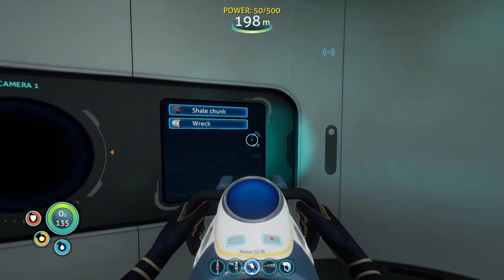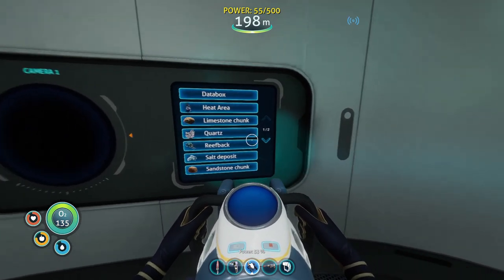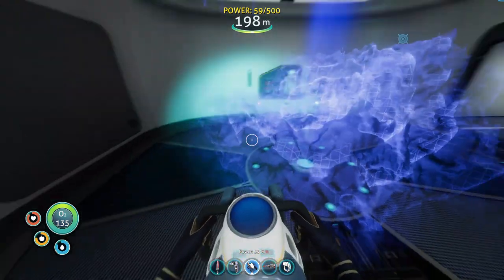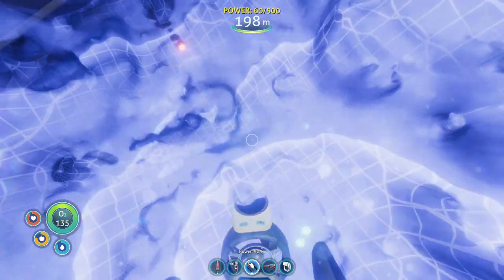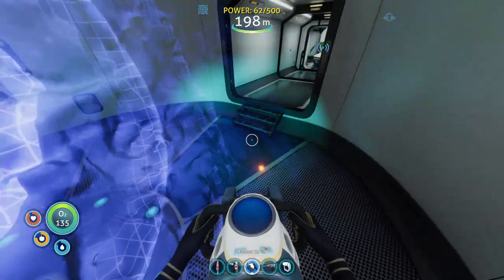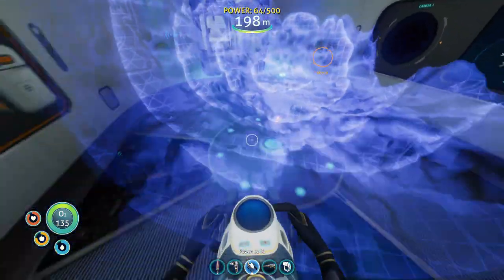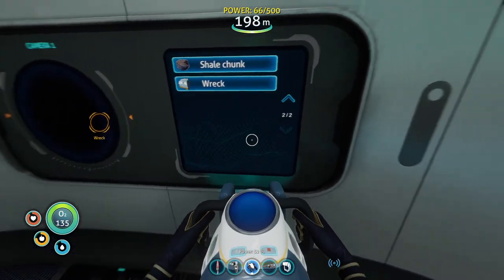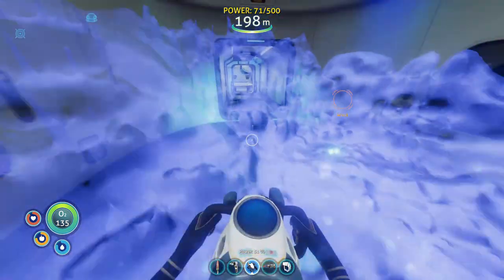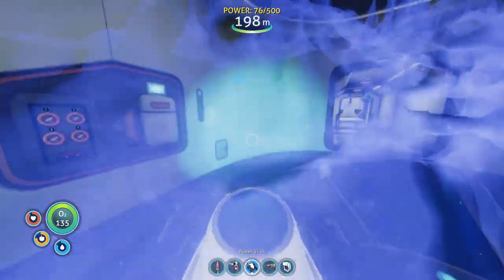Is it finding anything? Nope. Let's have it search for... let's see, what's something we could use? Wrecks, I guess. Let's see what wrecks are nearby. We have this one over here, and we have that one down there. Let's move our search efforts up there.